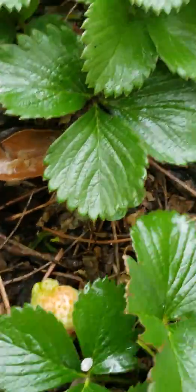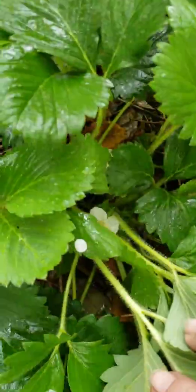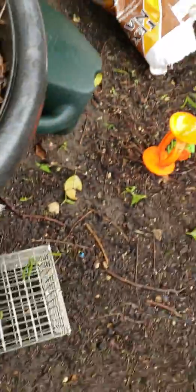Strawberries. There was a pink one. Look at the size of that sucker. That's the biggest one so far. Oh, strawberries. Lots of flowers in the strawberries. I love their little petals. They're so pretty. I don't like it when they fall off, but they are pretty.